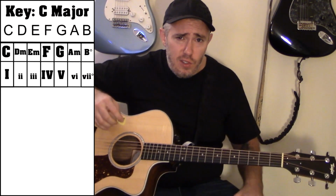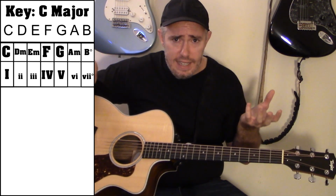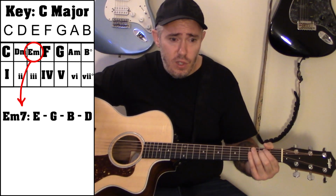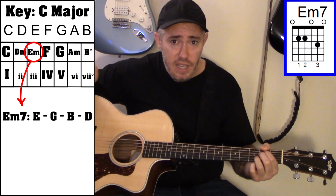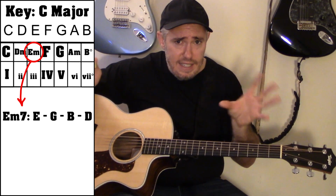So keep in mind you can also make this chord into a dominant 7th chord, because diatonically, when you're using the minor version of the chord, the diatonic chord, which would be an E minor, if you were to make it into its 7th variation, which would have this extra note here, which is the note D, that would be the notes E, G, B, and D.